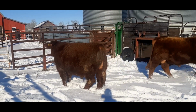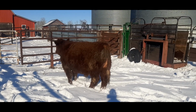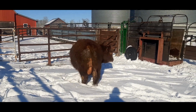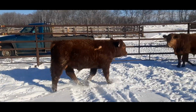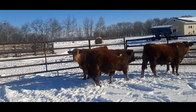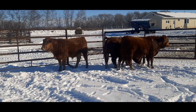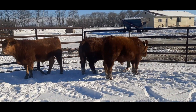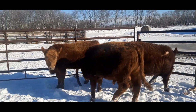But again, that was another avenue we're pursuing a little bit, maybe we should bring in some new genetics through embryos. So we're kind of in the experimental stages on that kind of stuff. So far that's been working out pretty good. So we'll get these guys back, and let's go back to the house.